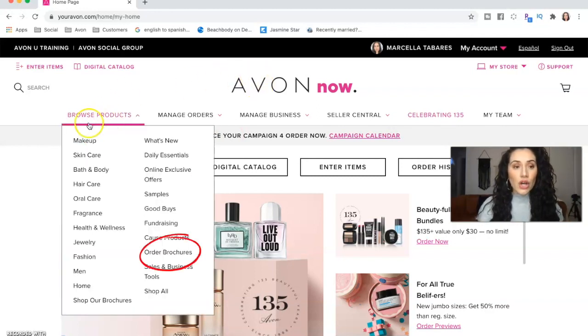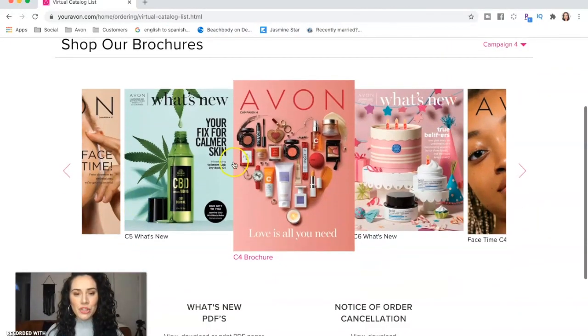So I just want to pause for a sec and show you how to order brochures. You'll go over here to browse products where I am hovered over right now, and then you see where I have circled order brochures. Just go ahead and click that and you can order your brochures for future campaigns. You'll go over here to where it says browse products and go down to where it says shop our brochures.